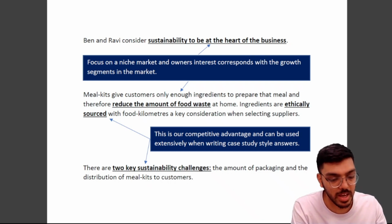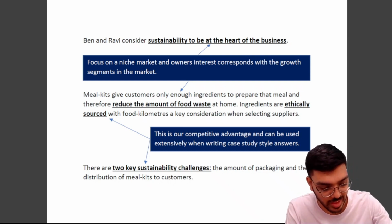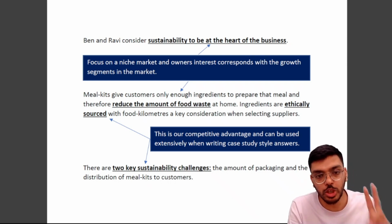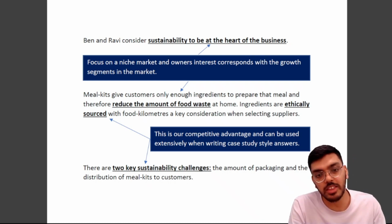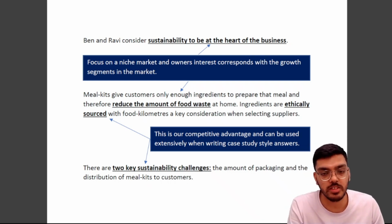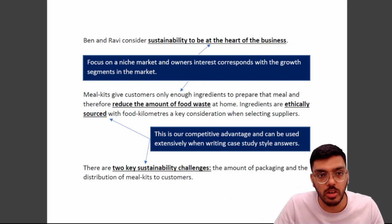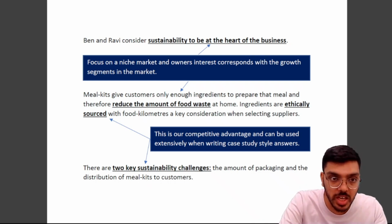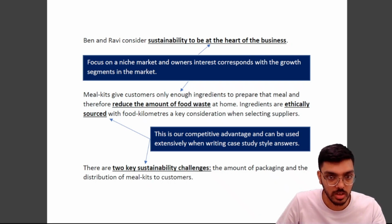So when you select suppliers, you want your carbon emissions to be limited, and that is why you will choose ethically sourced suppliers who are nearby. So there are two key sustainability challenges: the amount of packaging that you use and the distribution of meal kits to customers. So remember, your competitive advantage, the nature of your business, is to be sustainable, is to be thinking about the environment, always being innovative to reduce your carbon footprint. This is a very important core concept of your business.